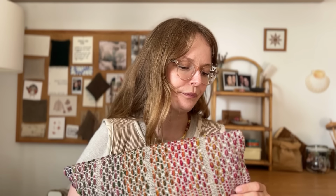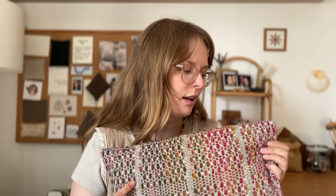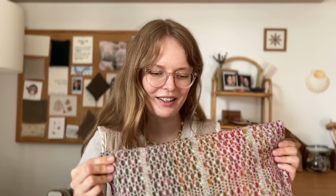But yeah, next up I got this beautiful cushion from a booth where a woman, I think from the south of Germany, was selling her hand woven or loom woven items. I don't know much about weaving, so excuse me if I'm saying things that aren't completely true, but I think she told me that she used up some, I'm not sure if it was hand dyed, but like leftover colorful yarn. She also did some with some hand spun fiber.